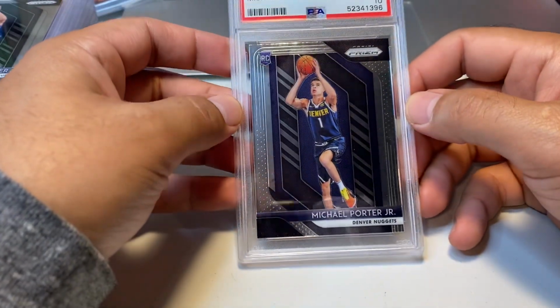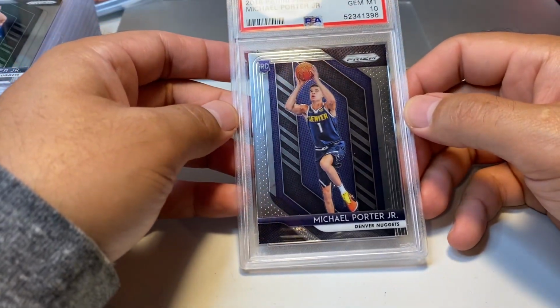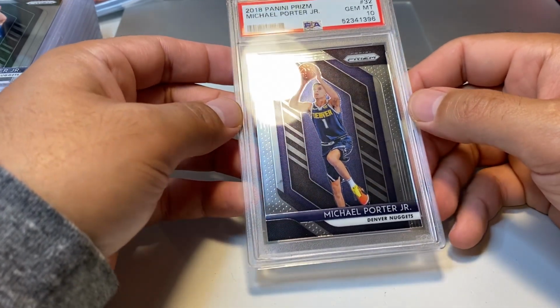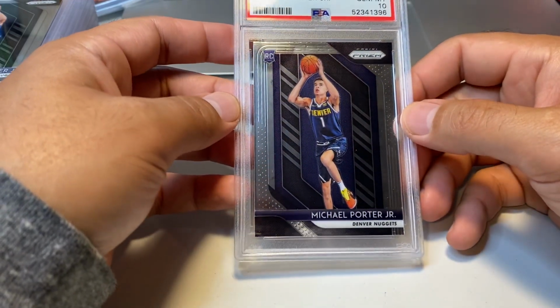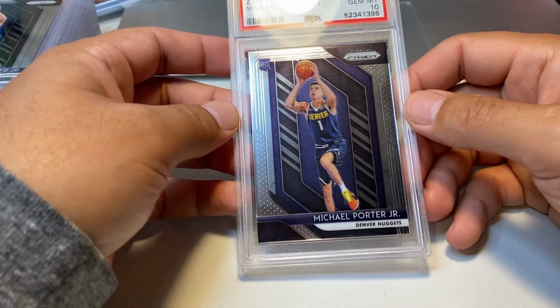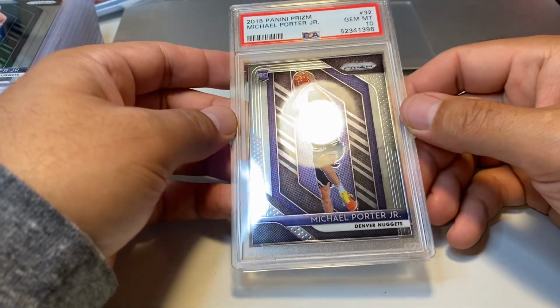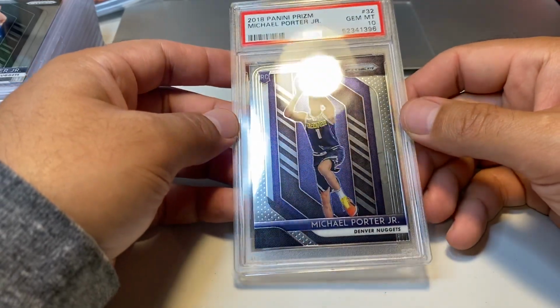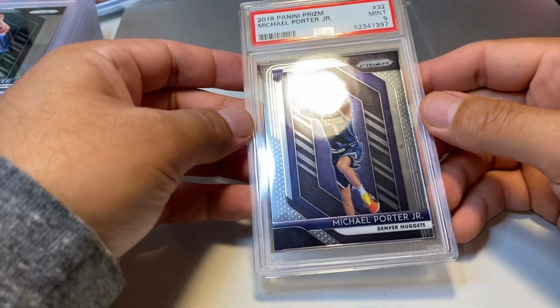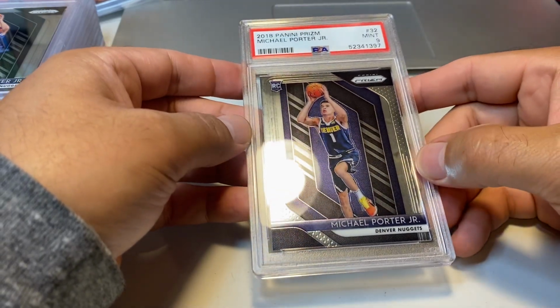Okay. Here, I sent in a few of these guys. Michael Porter Jr., a lot of people are pretty big on him. This is just a base rookie card, nothing special. But I had quite a few of them, and I sent the better ones in. It's a little off center, left to right, actually. But still got a 10. And then here's another one. I've got 3 of these, I think, that went in this order. This is way off center, but that's a 9.